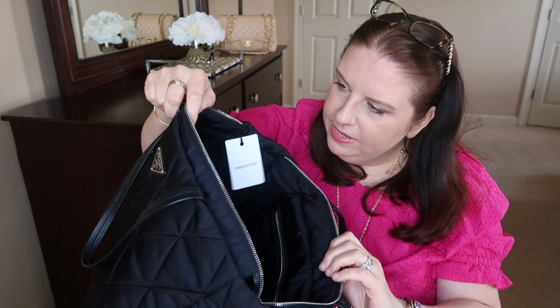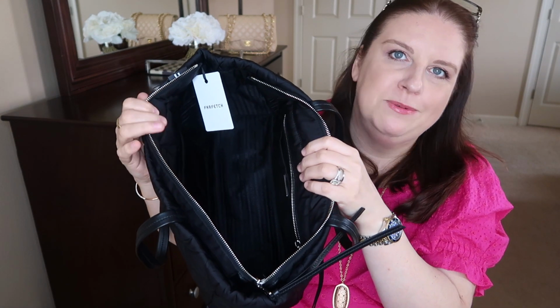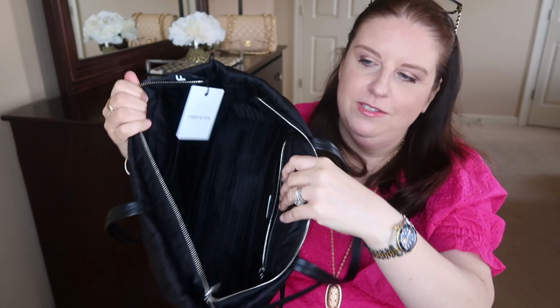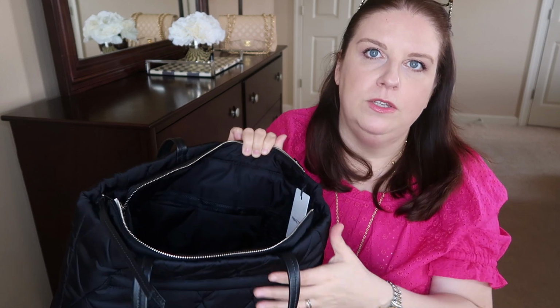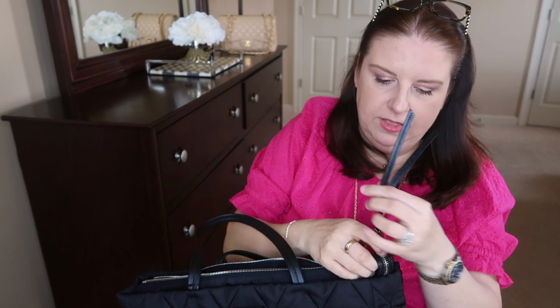So I think it's pretty functional, with some of those pockets, which I always find very helpful. And then obviously you have a lot of space in the middle. So even if you go to work and you carry a smaller laptop, this will fit in here. I just think it's great. And I love that zipper. The zipper is nice and thick.